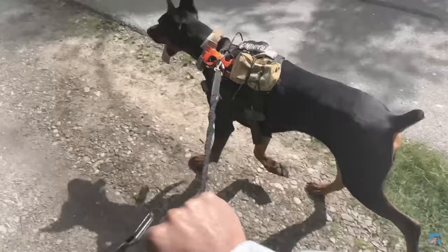So the Doberman Pinscher can run up to 40 miles per hour. They're pretty long-legged. Pretty muscular. So they're genetically related to the greyhound, as you can see in his long strides.